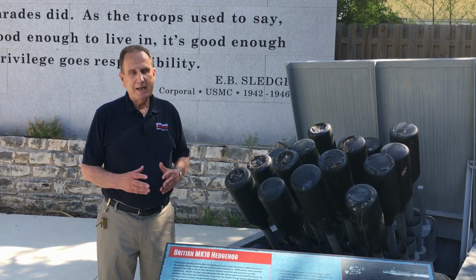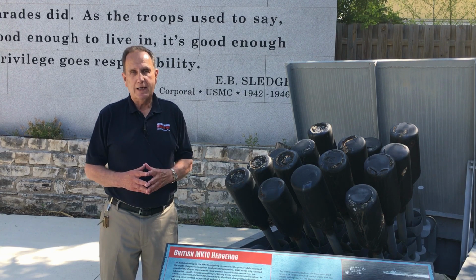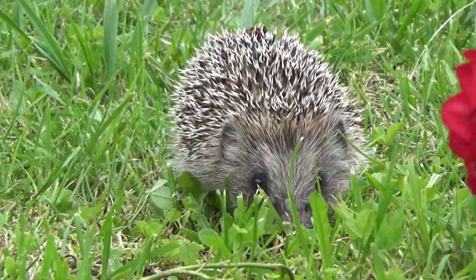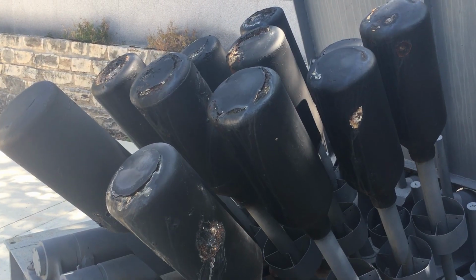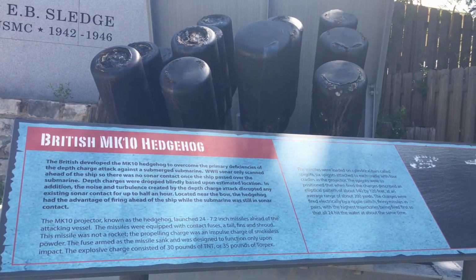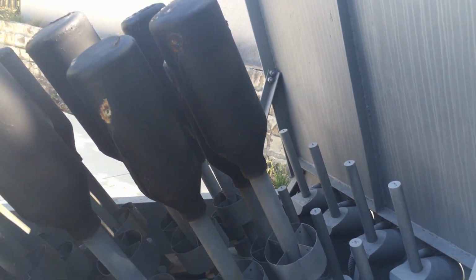And over here beside me is a weapon system used against enemy submarines called the Hedgehog. Not your normal hedgehog that is the cuddly little creature that many people like to have for a pet, but a migraine headache for enemy submarines. Developed by the British in 1942, it was put into production late in 1942 by our U.S.